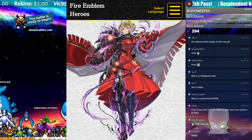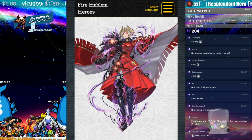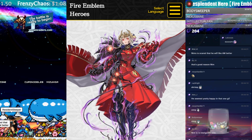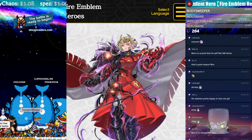Alright, let's move on. Here she is. Oh my goodness, this art. Now, to be clear, Edelgard would never look down on you. She's 5'2". You gotta be a midget if she's looking down on you. But in respect of this, she better be floating when she's looking down on you.